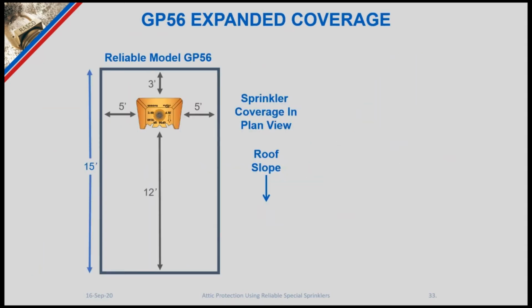If we take a look at the expanded coverage area offered by the GP56, in plan view, this is how the product looks. So we have our full 15-foot measurement for the product, but we'll see we get a lot of coverage out the front of the product that goes down towards the eave, so 12 foot, and we don't have much flow out the back. It has a little bend in the deflector that really knocks the pattern down on the back and the sides of this. So we got 5 foot, 5 foot, 3 and 12, so that's 10 by 15.